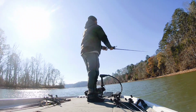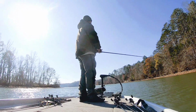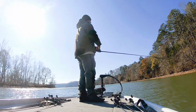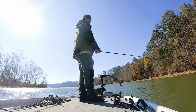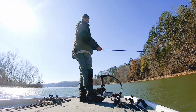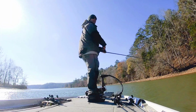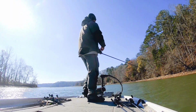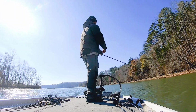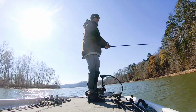I'm just barely feeling that this crankbait is even wiggling. Alright, I'll slow it down. And that fish, I was reeling it so slow that he grabbed it and was running to the side before I ever knew he was on there. He just mouthed it, and it kind of felt like I picked up a leaf. It's pretty cool when you feel them on there like that though, and it feels small.